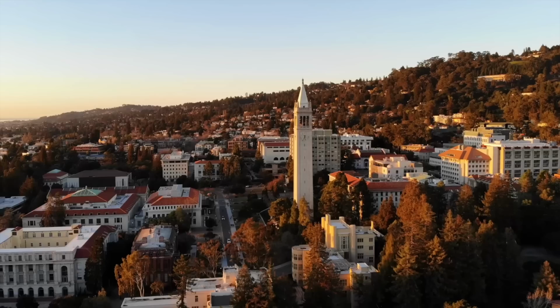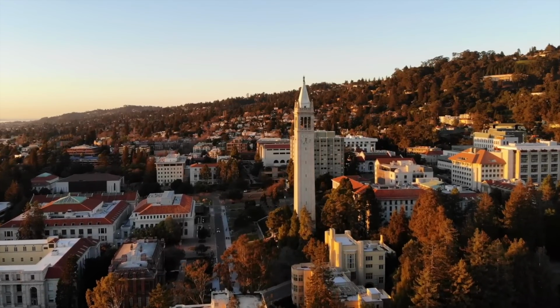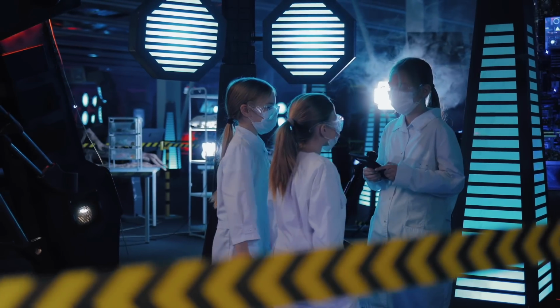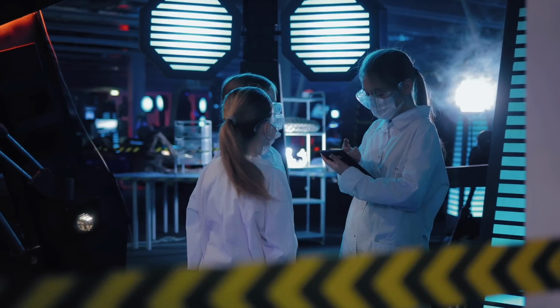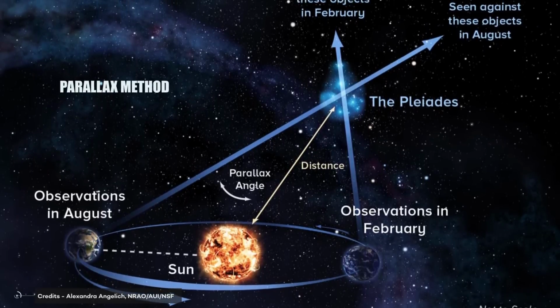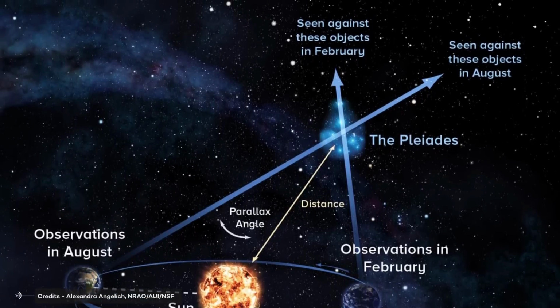sequence phase. Thanks to an awesome international team of scientists from the University of California and the Australian National University, we've learned some cool stuff about AP Columbae. Scientists point out that we've known about this star for 15 years, but only now are we discovering its secrets. We use the parallax method to figure out how far AP Columbae is. But how the heck do we know how old it is?